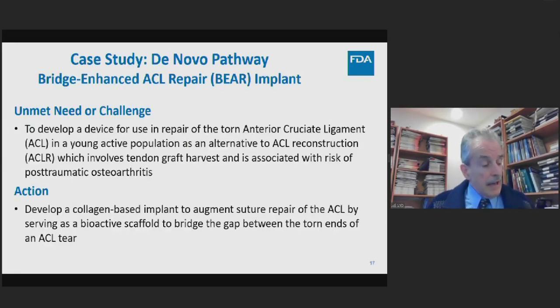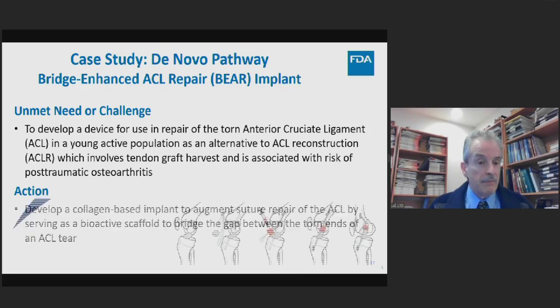The last case I'll present involves a de novo classification process or pathway and is about addressing the unmet need to develop a novel device for use in the repair of a torn anterior cruciate ligament in a young active population. Suture repair alone of acute ACL injuries is associated with poor healing rates and outcomes. A new device solution was needed to serve as an alternative to ACL reconstruction, the current treatment, which involves tendon graft harvest and is associated with risks of post-traumatic osteoarthritis.